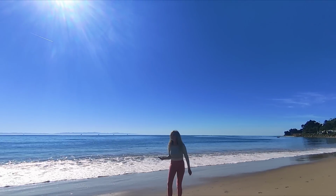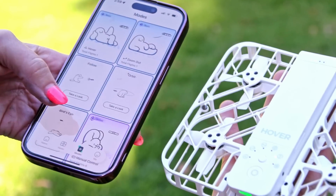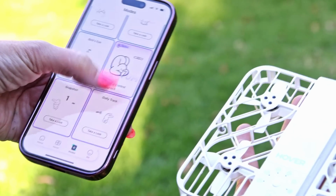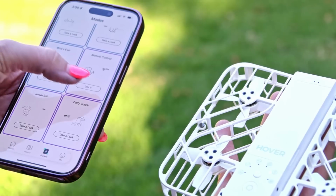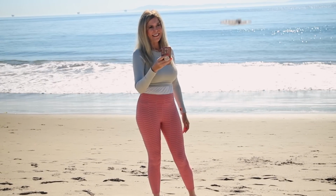And I use my Hover Air X1 to show all these beautiful shots at the beach. I had gone on the menu of my phone and I found manual control. And I just pressed that icon. Isn't that cute? Look at the artwork. And I pressed it again. Wow, it was a glorious day at the beach. And all I had to do was use just my phone to control the shots I wanted.